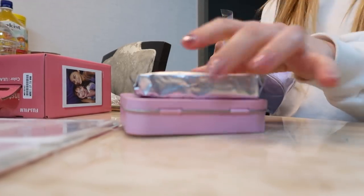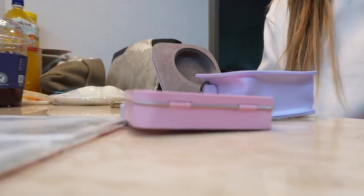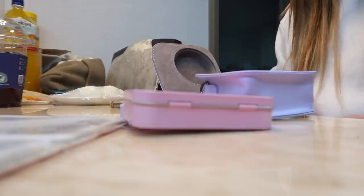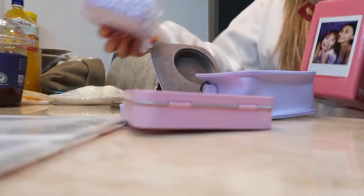I wonder where I can buy film early tomorrow. Thank you, lady. Thank you. You're welcome. Happy Pepero Day to me. Oh, but it comes with batteries too. Very cute.